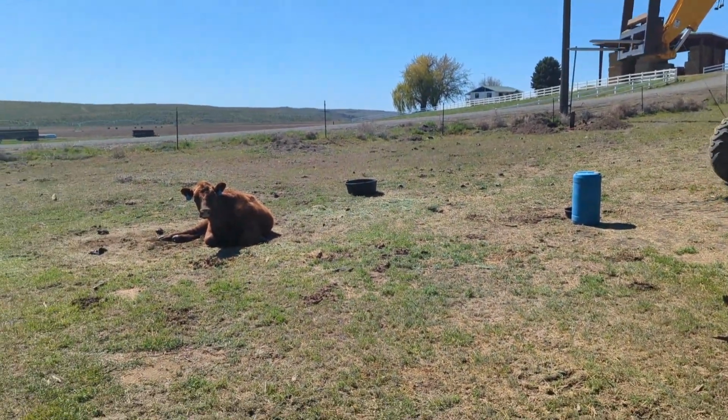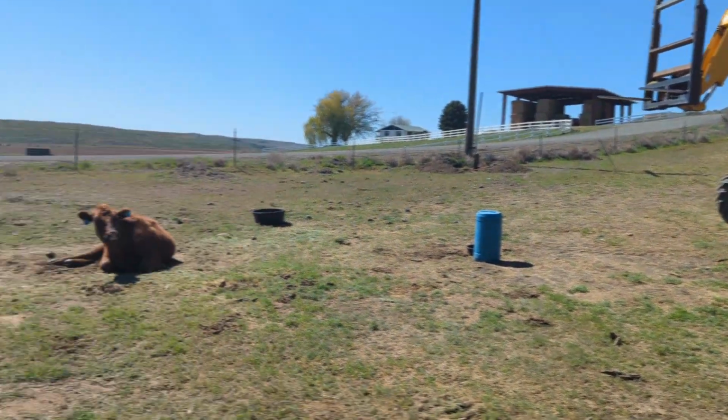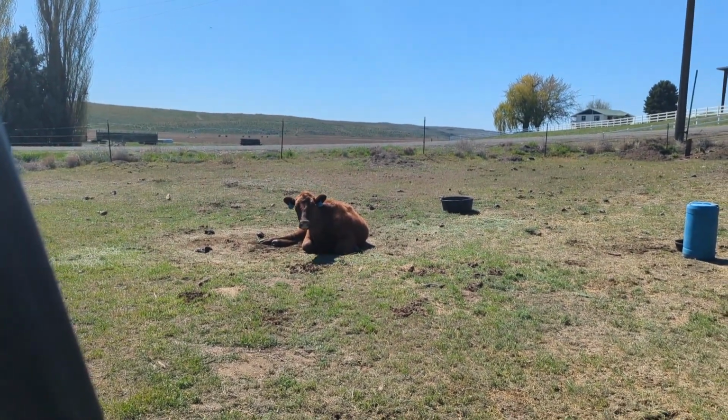Try to get her to stand up again. What do you think, Miss Cow?